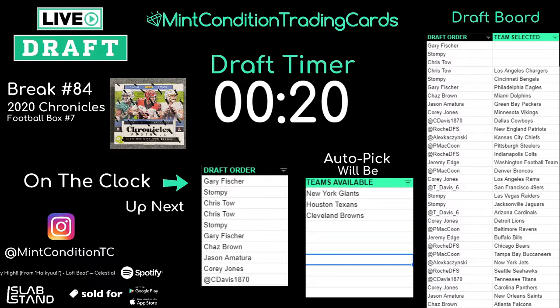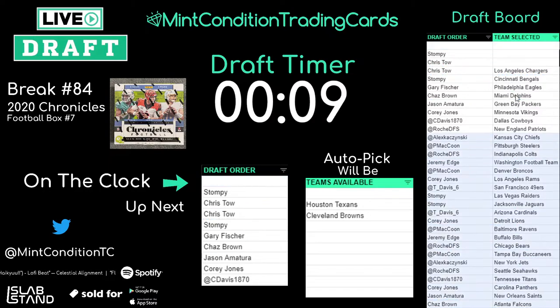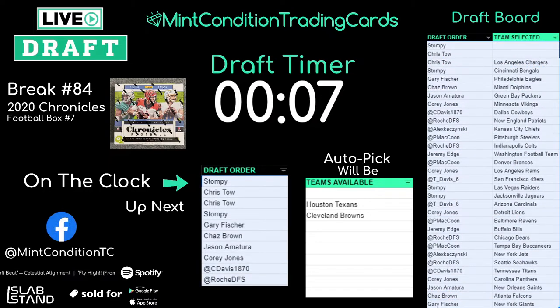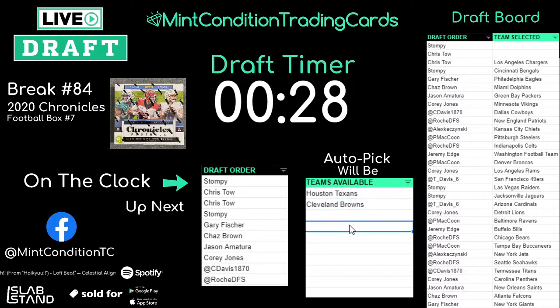But Gary, Stompy, Chris, we got the Giants. Here's what we got. Gary, we're chasing a Daniel Jones auto, Andre Johnson auto. That's it. So Gary's going with the Giants. That gives Stompy the choice of the Texans or the Browns. Man, they really did the Browns dirty in this set. Texans, Browns, last two available.